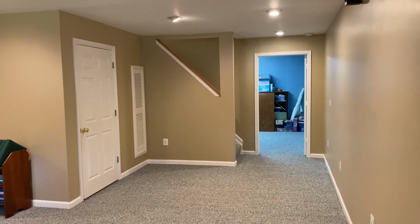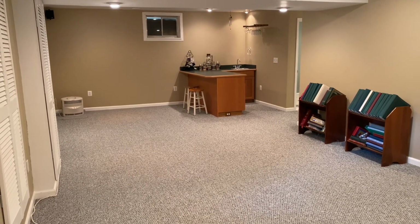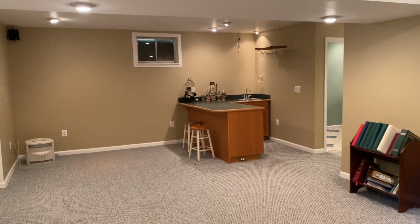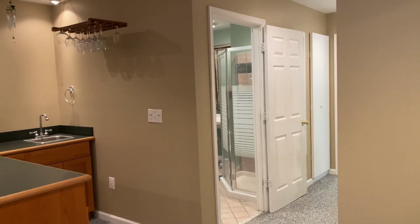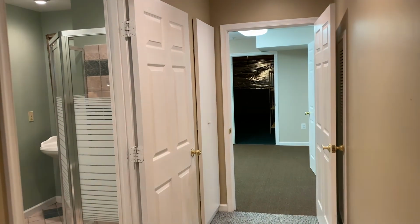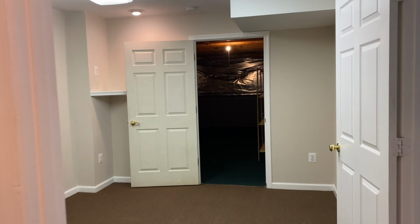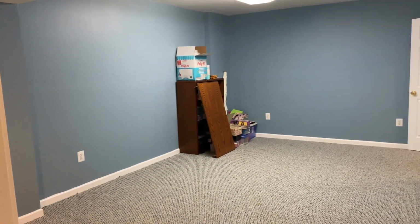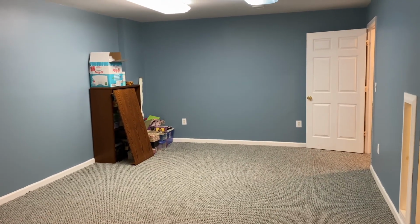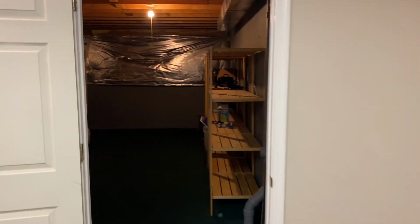The lower level has a huge finished rec room, family room area with a nice wet bar in it. There are some windows to let in some natural light. Come back around to a full bathroom with a stand-up shower. The next room here was a space they used as an exercise room, but you could also make a nice home office. To the right-hand side here, we have a really nice room that could be used as a seventh bedroom, should you need it. Could also make it into a nice media room, man cave, or a she shed. And we finish off with a really great storage area in the back.